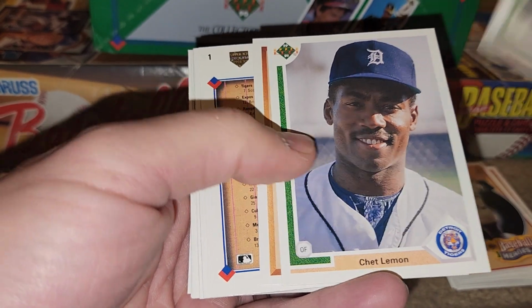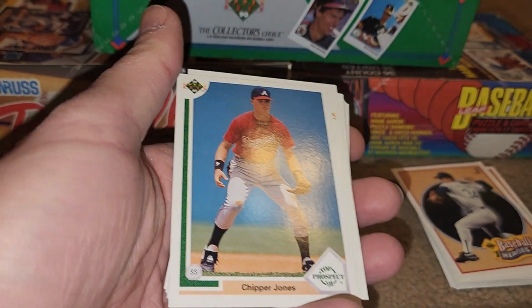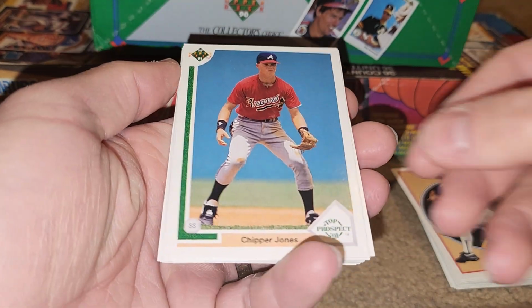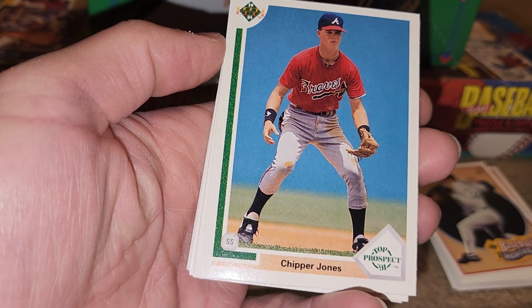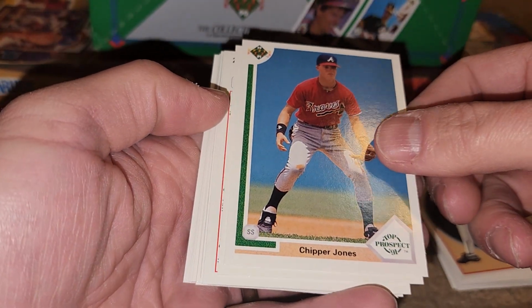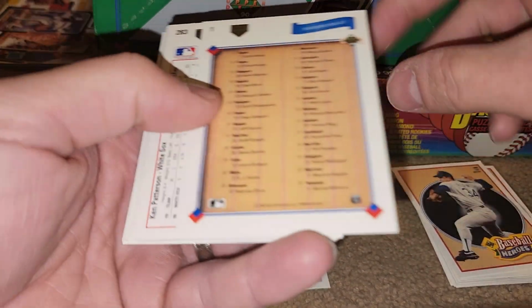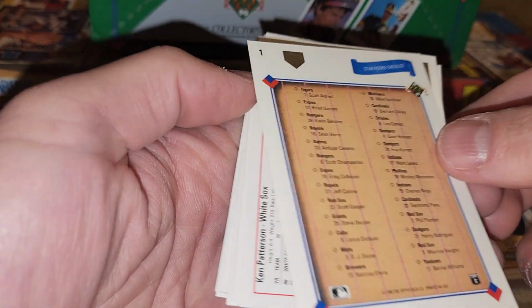Dave Hollins, Chet Lemon. There's a top prospect, and there he is. Ask and you shall receive. Chipper Jones, top prospect. Very nice. There's our star rookie checklist. Let's see who's on there.